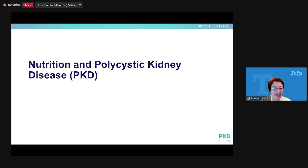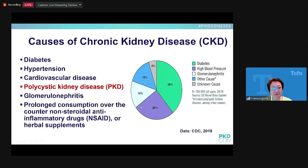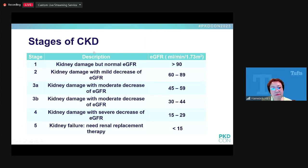So the next thing is nutrition and PKD. I always talk about the causes of chronic kidney disease because polycystic kidney disease is one of the causes of chronic kidney disease. Of course, the number one cause is diabetes, followed by high blood pressure, and often our PKD patients have this. So among these other causes is where PKD falls. There are 5 different stages of chronic kidney disease, and the higher the stage number, the closer it goes to kidney failure.